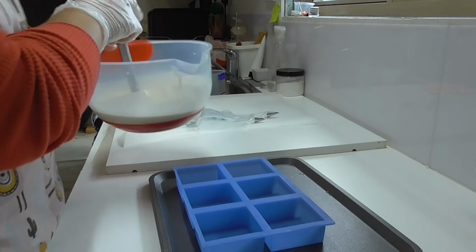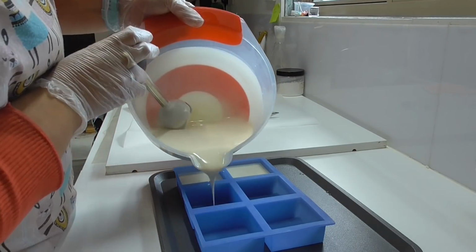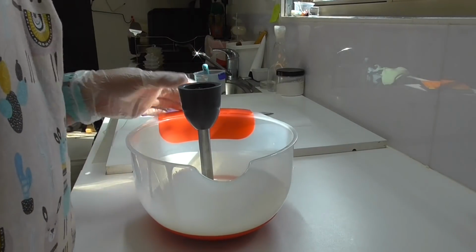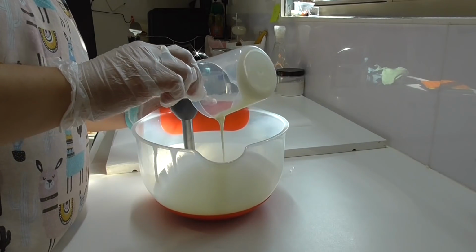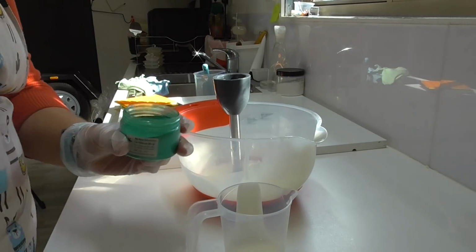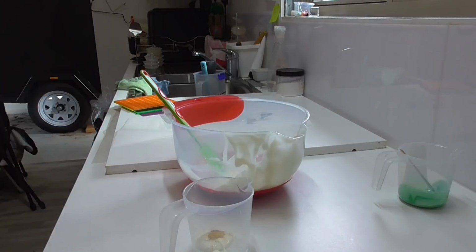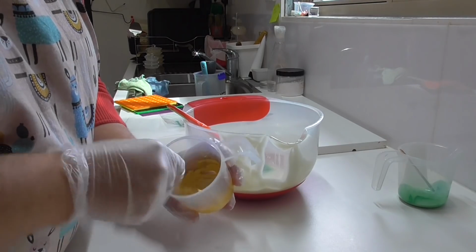Alright, so I'm going to start by pouring off some pieces for my white soap dough. Not going to quite fill all of these cavities up. Okay, so now I have got this in here. I want to do two different things with it. So what I'm going to first of all do is pour off just a little bit, not much. That's probably way too much. You'll see why soon. Really only need the tiniest amount. I'm going to add a little bit of green mica into this one. I'm going to leave that to one side.